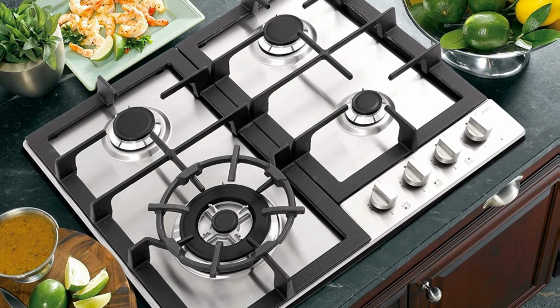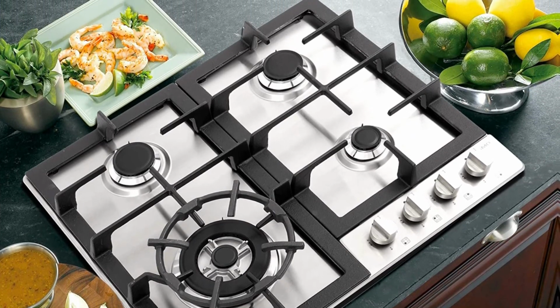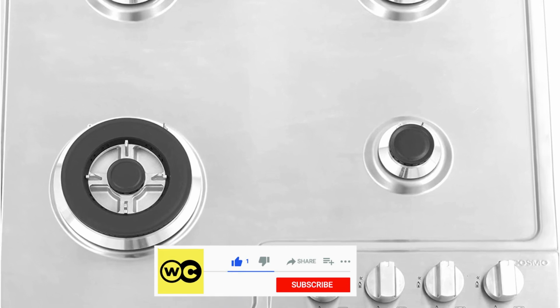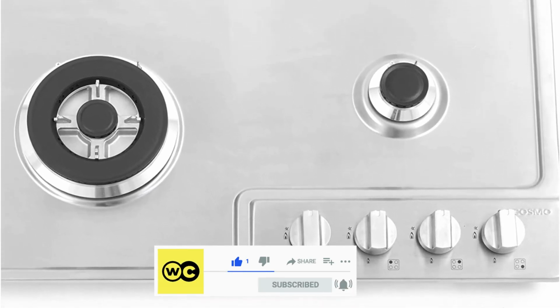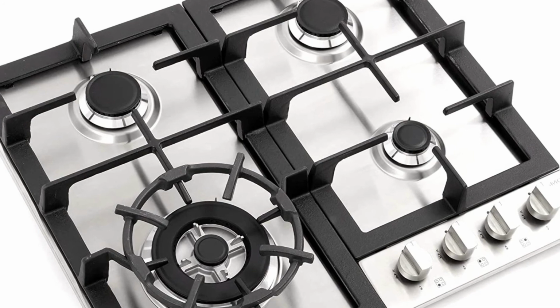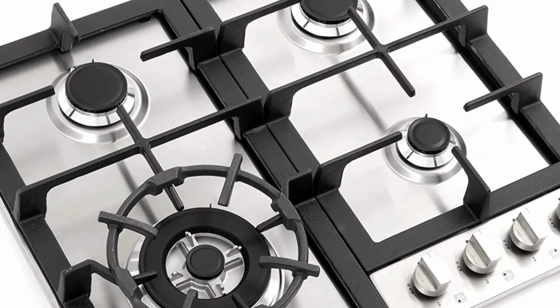The stainless steel surface is simple to wash and provides the appearance of a modern kitchen, while the cast iron cooking grates are made to last. Installation is required for drop-in burners, and you'll need gas lines as well as an electrical power source. It can, however, be converted to propane using an accessory kit. Keep in mind that gas cooktops are powered by fossil fuels and typically contribute more to the warming of the planet than electric options, particularly electric cooktops that are powered by renewable sources.